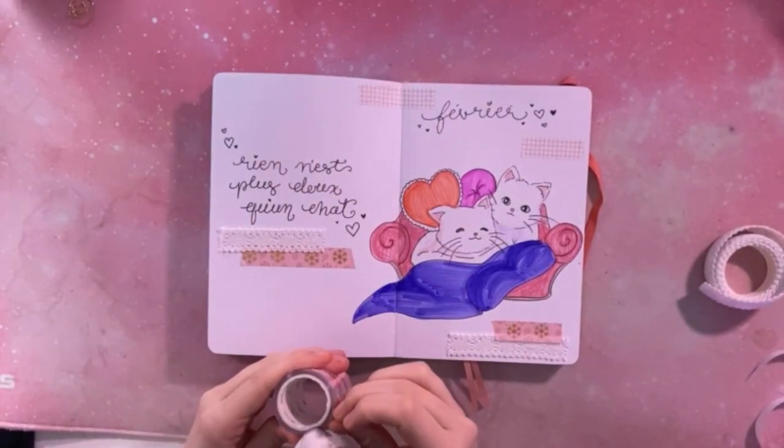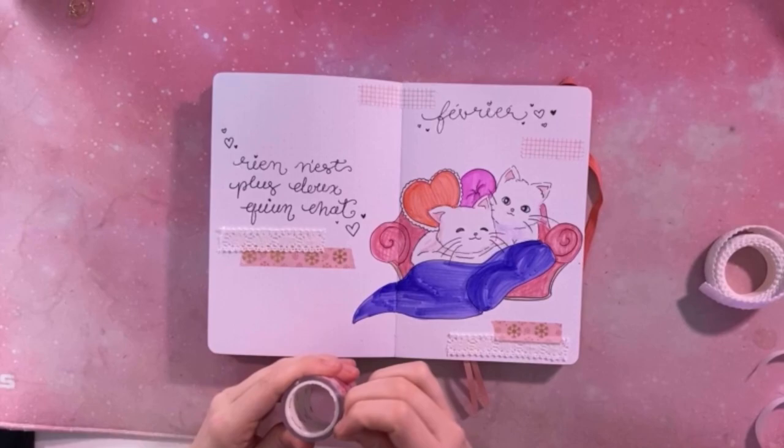And here are the heart stickers that I was mentioning a little bit earlier.